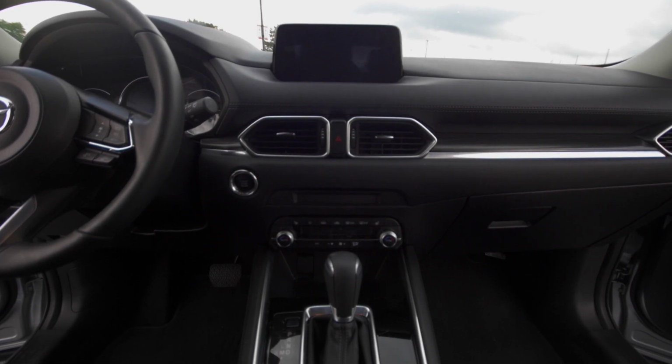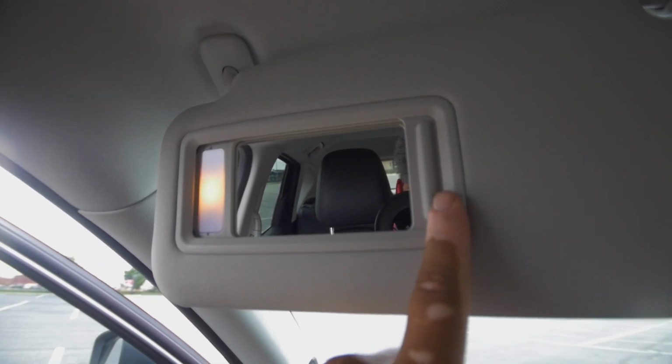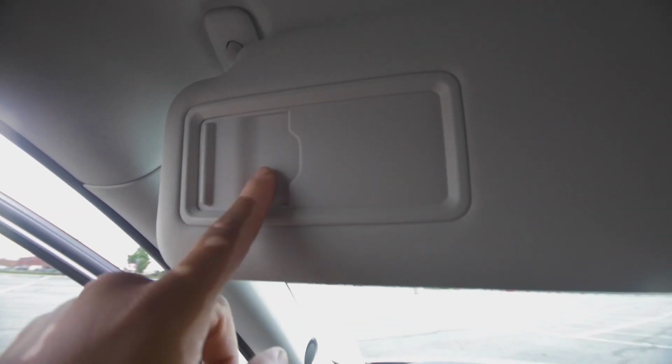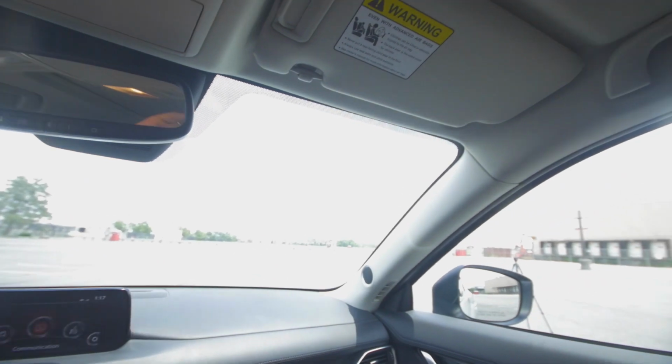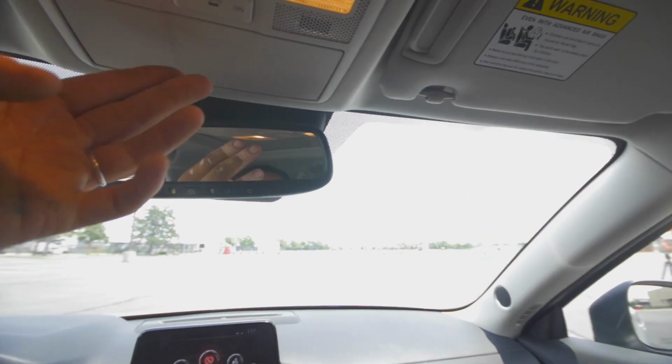Oh snap, y'all see my face. No peeking, no peeking. But yeah, you see that? Little custom feature, yeah, it's nice and fancy. You wanna be fancy, Mazda? Yeah, but check it out. So yeah, that's pretty traditional.